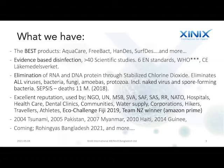We have an excellent reputation for our products. Many NGOs that we cooperate with. We have delivered through the United Nations to Myanmar, for instance. Among the companies, Rolls-Royce chose us to be their partner for delivery of the products for disinfection. It's quite a good reputation we have there.